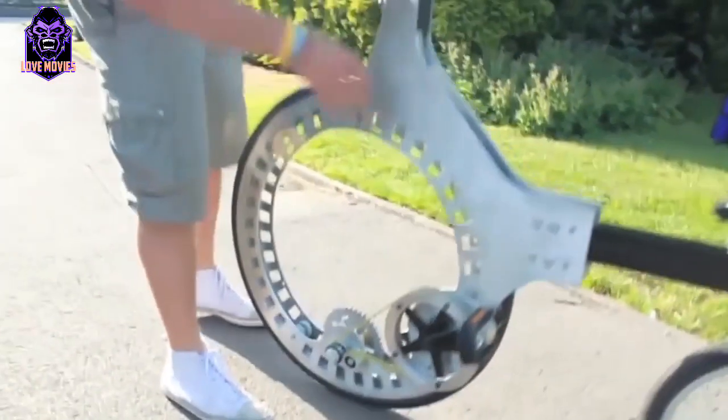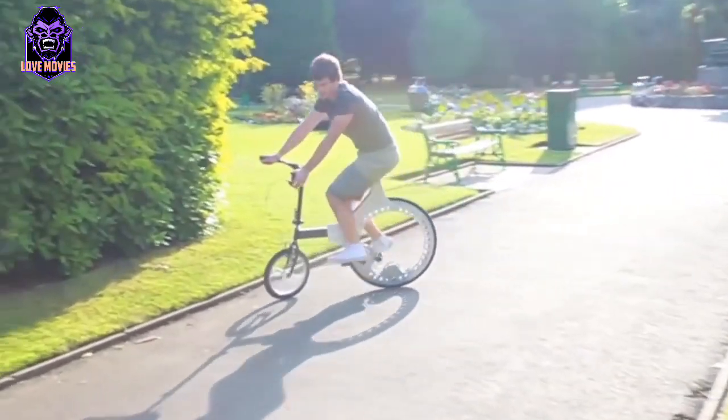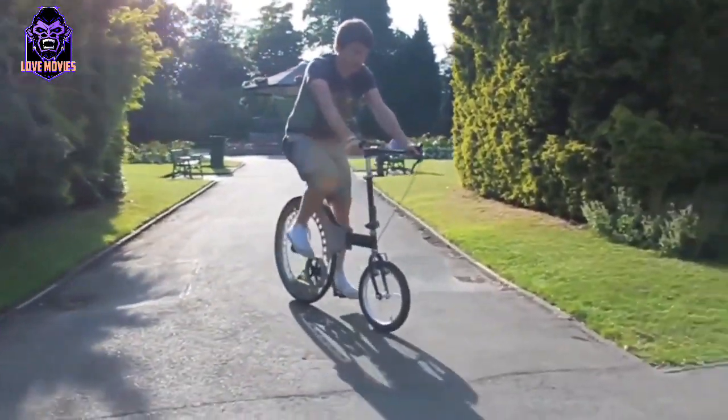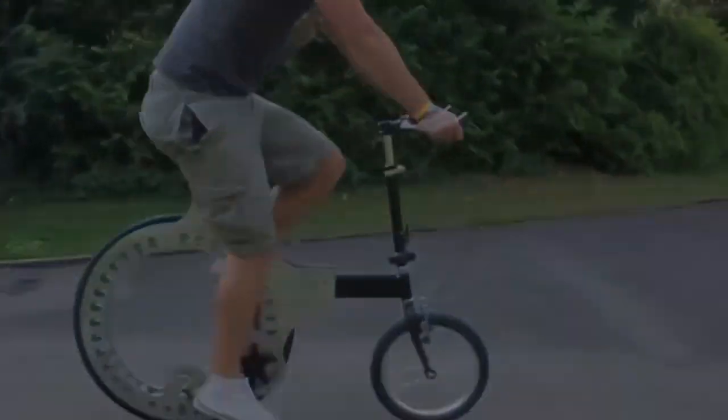with small, rigid teeth. The Lunartic prototype was a finalist in both the 2010 James Dyson Awards and South Korea's Seoul Cycle Design Competition. Though the Lunartic has yet to progress past the prototype stage, its innovative design is still turning heads across the internet and among the bicycle design community.